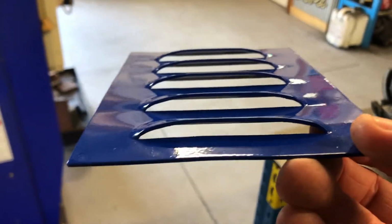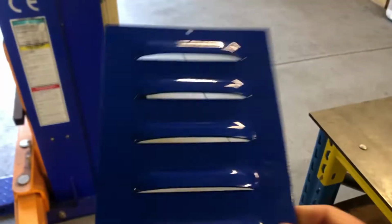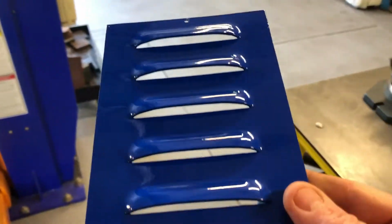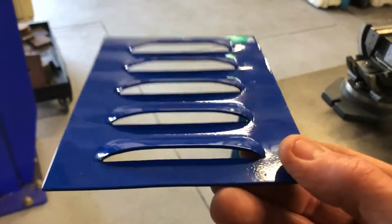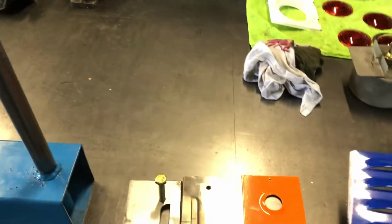It's all had to be hand ground, of course. But yeah, the profile came up all right, and I powder coated it, and it looks really good. So yeah, as I say, this is just experimenting, just mucking around, seeing what I can and can't do. So that's those. What else have we got here?